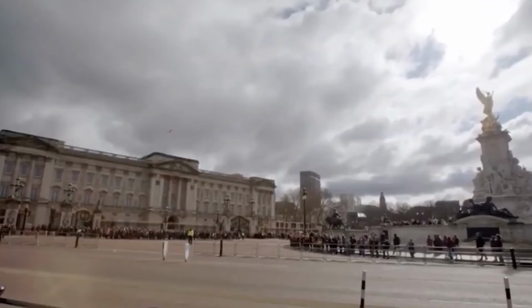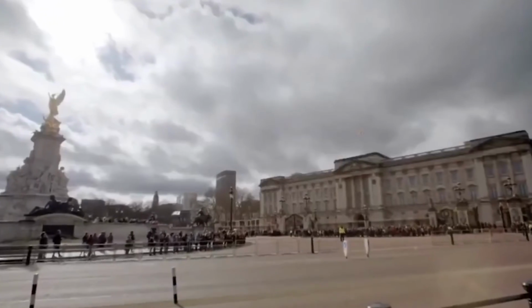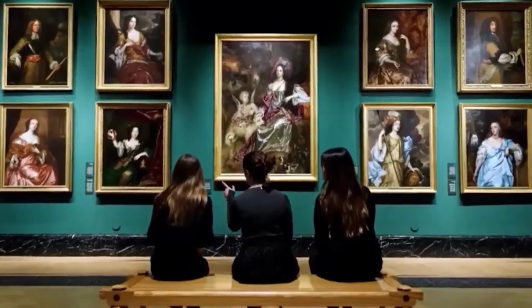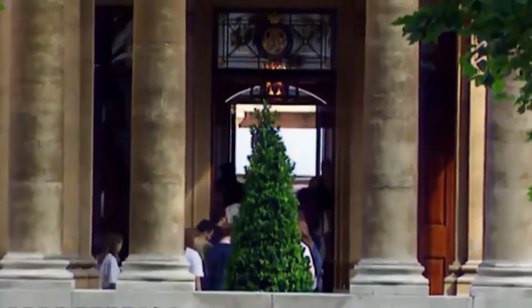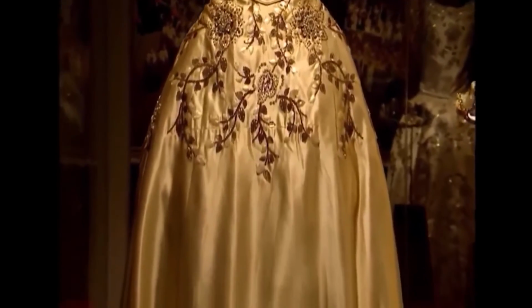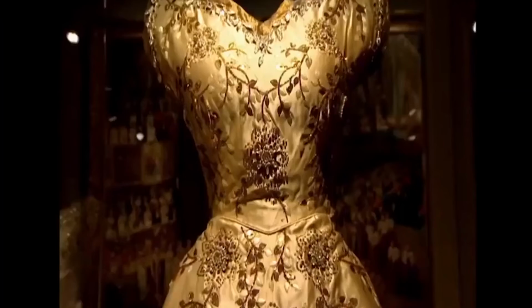400 miles south of Buckingham Palace, the grand staterooms entice visitors from around the world when they're open to the public every summer. A chance to witness firsthand the iconic riches housed within. Clothing is such an important part of the major events in our lives, and when it's done well, it communicates everything that is really important at that precise moment to the wearer and to the occasion.